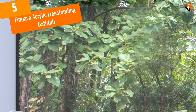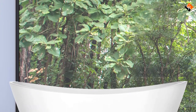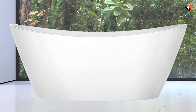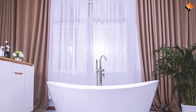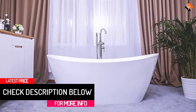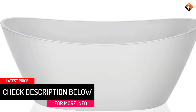Starting at number 5, we have the Empava Acrylic Freestanding Bathtub. This acrylic double slipper bathtub from Empava was designed to fit well, in terms of both size and style, in any bathroom and to be customizable to your needs. The tub can be paired with any faucet, which can be a major advantage when trying to match the tub with your bathroom. In addition, the plain white design is intended to accentuate any bathroom decor rather than distract from it.